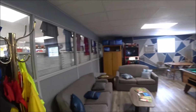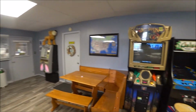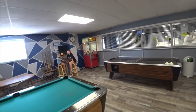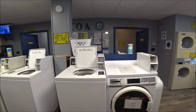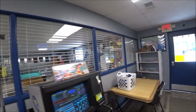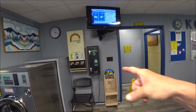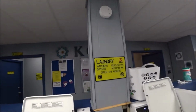Here is their game room. How you doing? So they have Galaga. No Ms. Pac-Man in here, huh? Here's their laundromat. Yeah, they've got the big dryers, change machine. Here's the pricing.